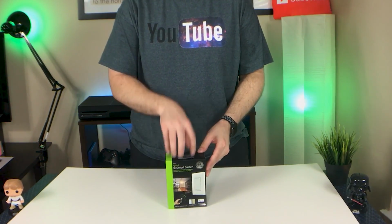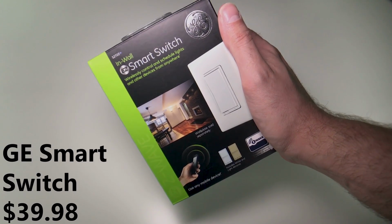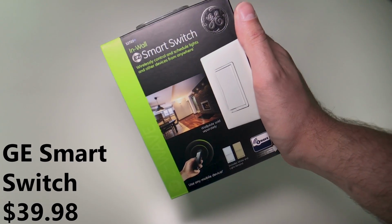Now, if your dad is a little bit more hardcore in his tech gadgetry, you can get one of these. This is another smart lighting product. This is a light switch from GE. You actually install this in your wall. It's not really all that difficult to install. Actually, the instructions that come with it are pretty extensive.